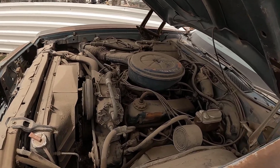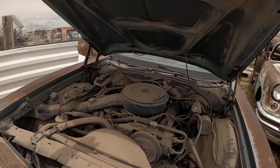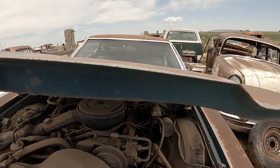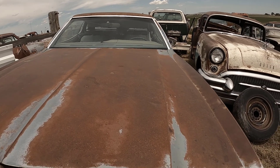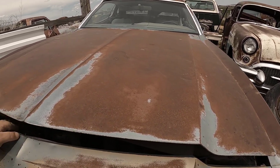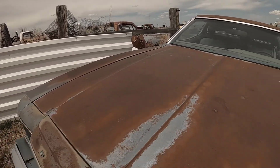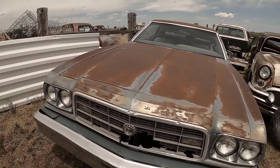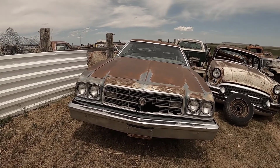So this will remain an original car, 100% original car, due to its severe rarity. There's one here. Hot. Oh, dang, that's hot. Whew. So yeah, due to that severe rarity.